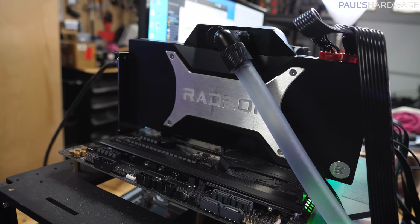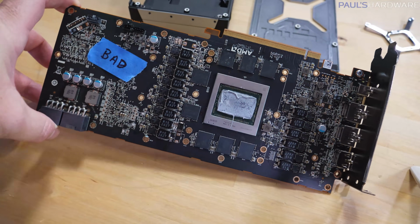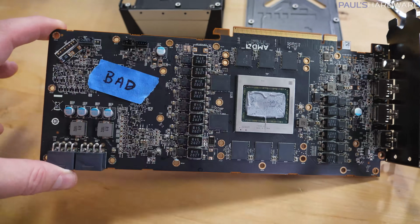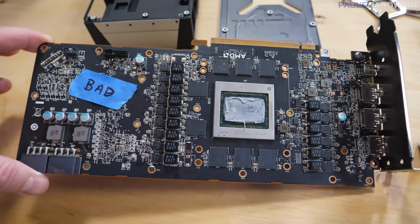But one more question I think to answer in this video. AMD wants me to send this card back to them so that they can give it a test. So I am going to pop the stock reference cooler that came with it back on. But why not plug it in and see if it's magically fixed itself? I don't know, probably not, but we'll see.